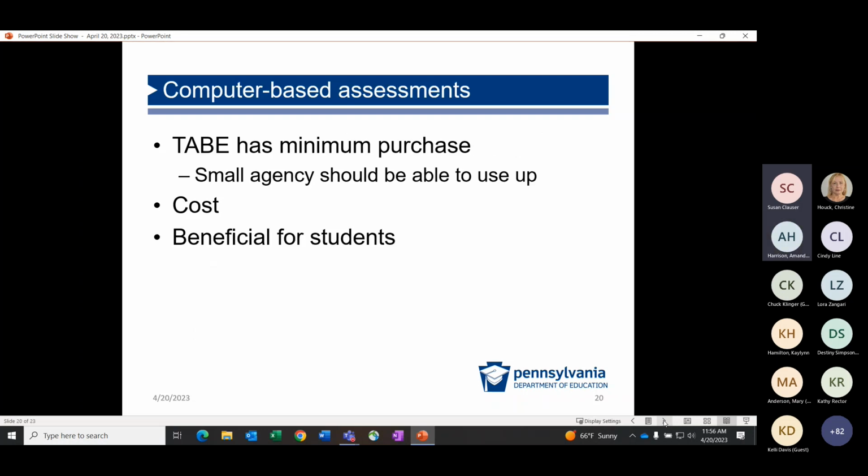Sorry, next slide. So we had a question about computer-based assessment purchases specifically related to the TABE, because my understanding is TABE has a minimum purchase of $500, which is 121 administrations. So we do not have any agencies who have such a small contracted enrollment that you should not be able to use 121 TABE administrations. We really want programs to be using computer-based assessments. You should really, at this point, only be using paper-based assessments for those students who are just not able to do computer-based, right?